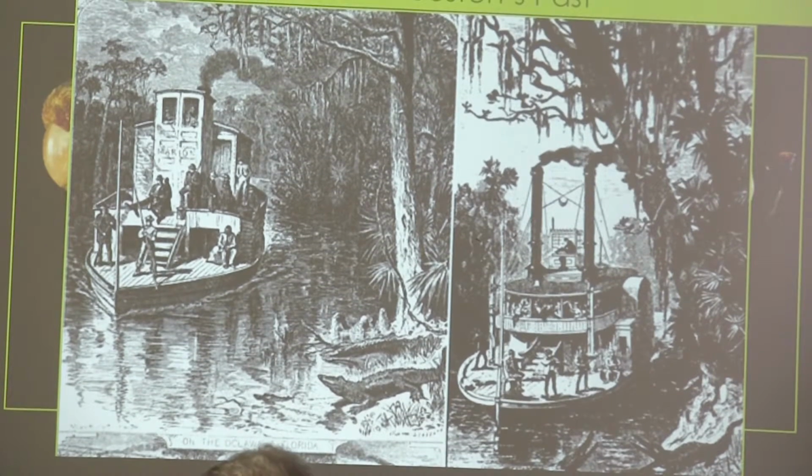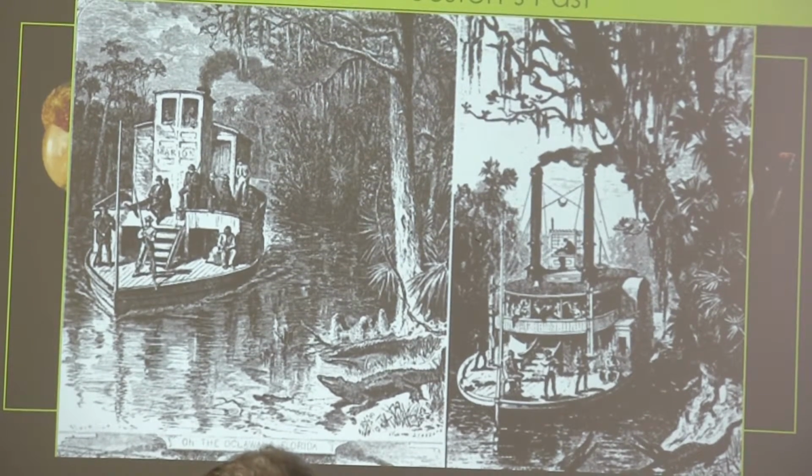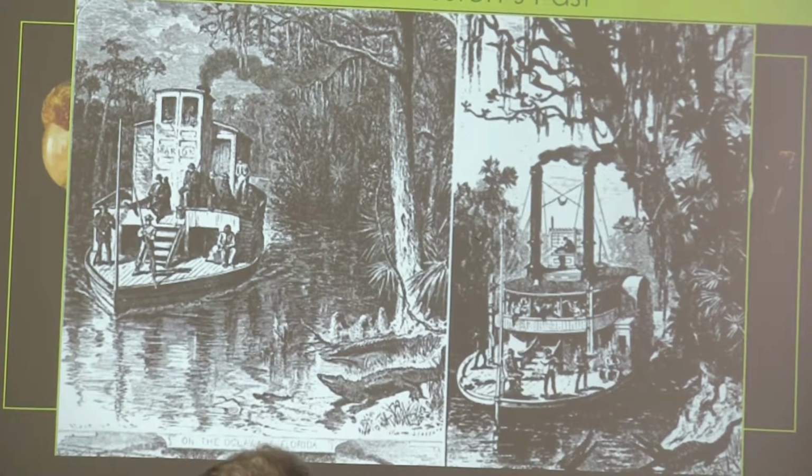Alligators. Very, very common sighting. Now, they're still in Buffalo Bayou, right? I've gone down in kayaks and seen alligators, but probably nothing like they were at that time.